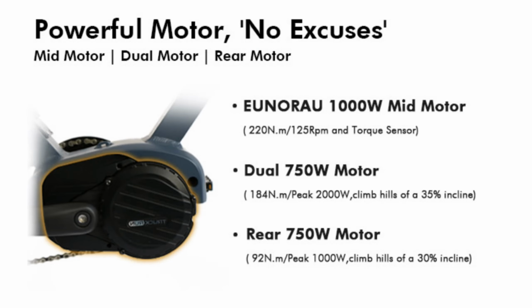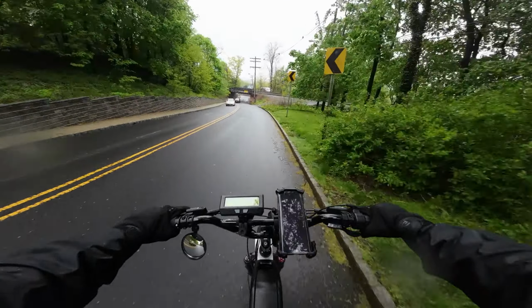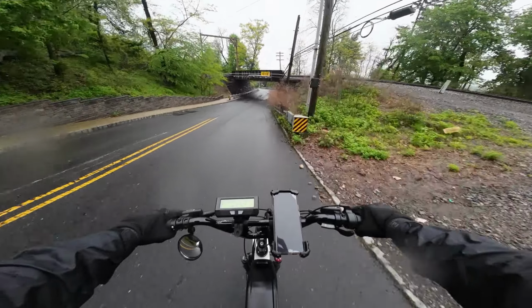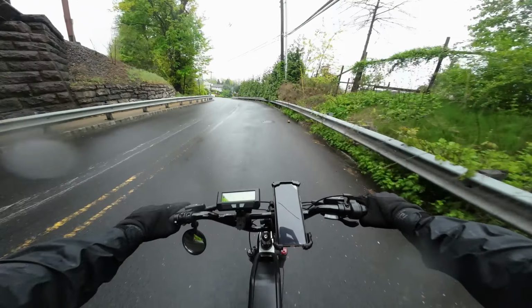But there's also going to be a variant of this bike that has dual hub motors, both being 750 watts, and then a budget version that's just one rear hub motor, 750 watts. So there's a ton of optionality associated with this bike. Same thing goes with the battery. You can go up to 3 batteries, but by stock, it's a 1 battery system. But it's always going to be 52 volts.